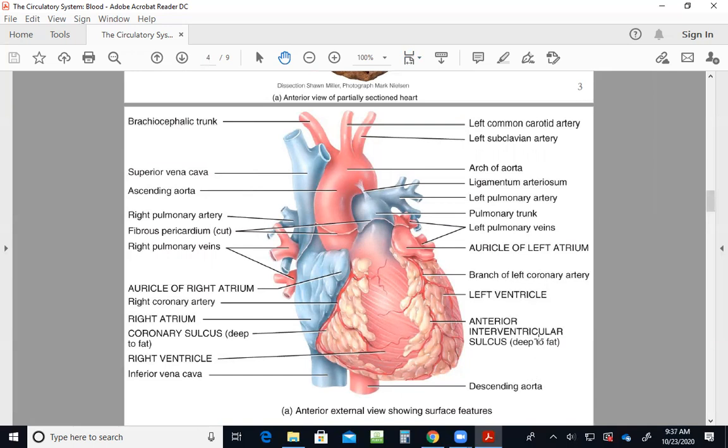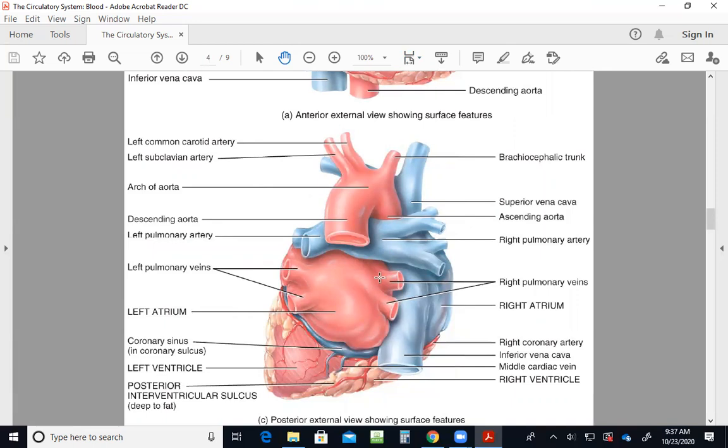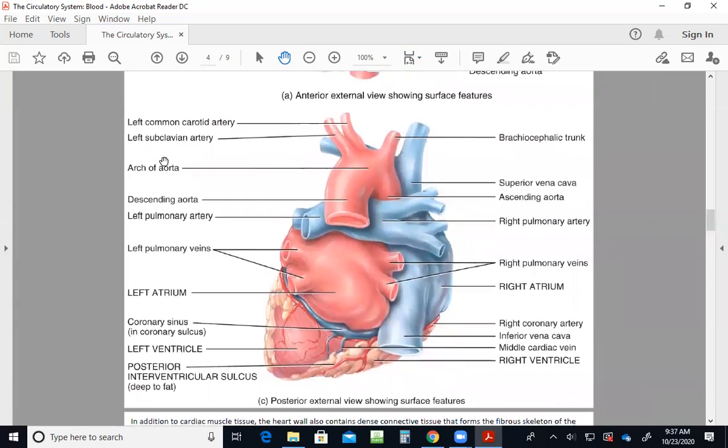Now, like I told you guys, remember our heart sits at that angle from front to back, which is illustrated really nicely here in our posterior view, where we can see more of the top of the heart. The base is all of this, covered with these great blood vessels. So some good stuff here in this picture. Highlight, again, aorta, aorta, left pulmonary artery, left pulmonary veins, left atrium, coronary sinus. Also highlight coronary sulcus. Coronary sulcus is the depression, and the blood vessel that's covering it up is the sinus. So both of them are there. Left ventricle, posterior interventricular sulcus.